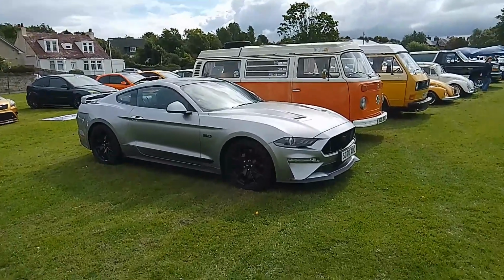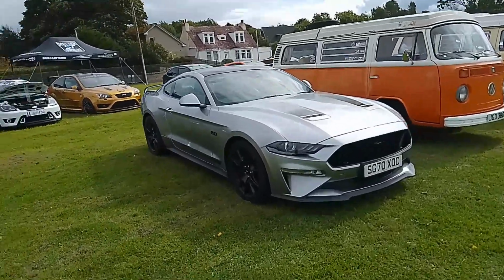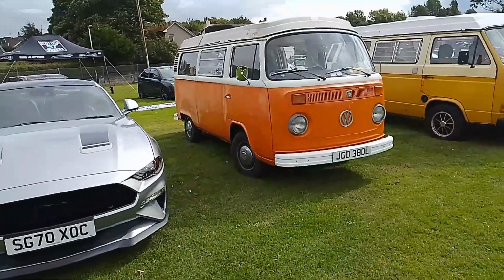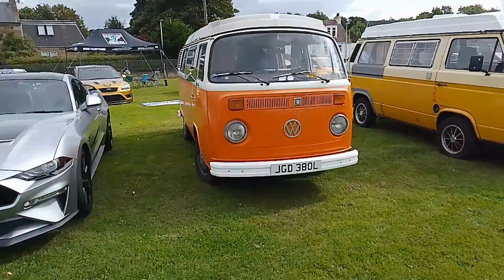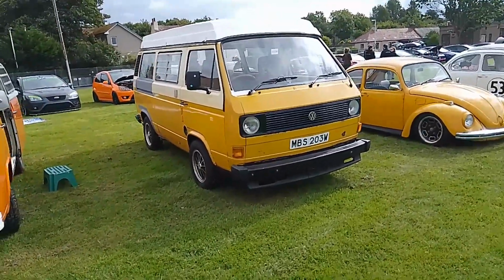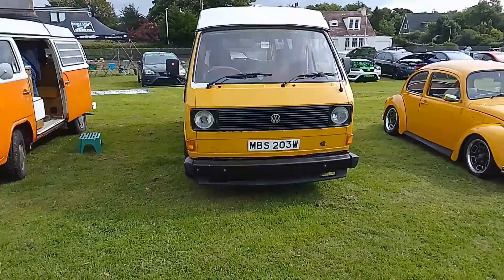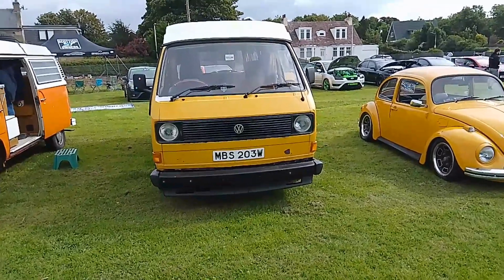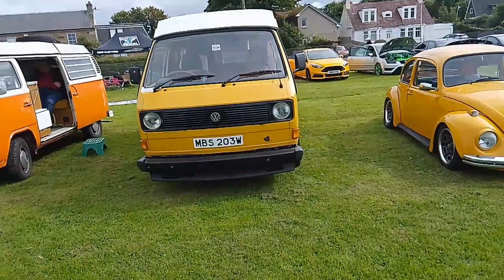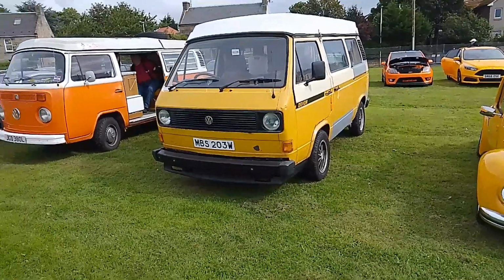So I'm not sure if I've filmed this bit, but I think these are some of the newer cars that have come in. So we've got ourselves a Mustang 5-litre V8, a Volkswagen Camper, and a later style Volkswagen Camper, the one that was used in Top Gear's camper van challenge. Remember when they had the Triumph Herald? This and Toyota. It's a Devon conversion, this one.